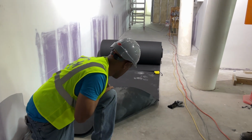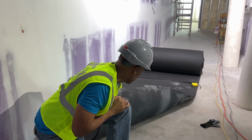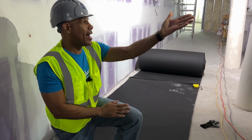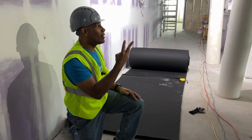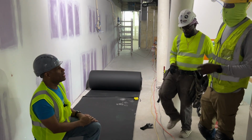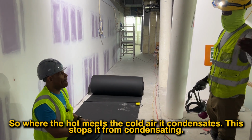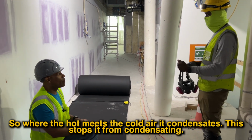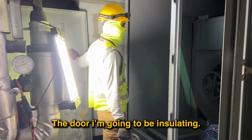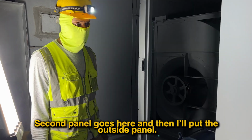So this here is the new insulation, which is gonna go inside, which we just saw. Brand new. You gotta cut everything and make sure everything fits inside perfectly. And this is the guy that does all the cutting. 3-layer stick? Yeah, wow. So does that keep the noise down, or what does that actually do? The moisture. Because remember, you have hot air inside the room, and you have the cold air inside of your handler. Where the hot air meets the cold air, it condenses, so this stops the condensation. Okay, all right. So the insulation goes right there.